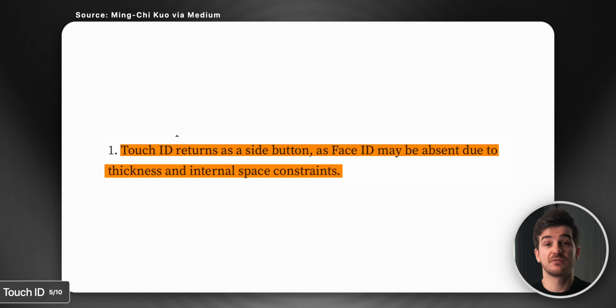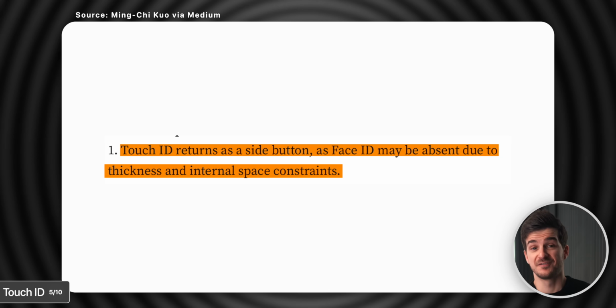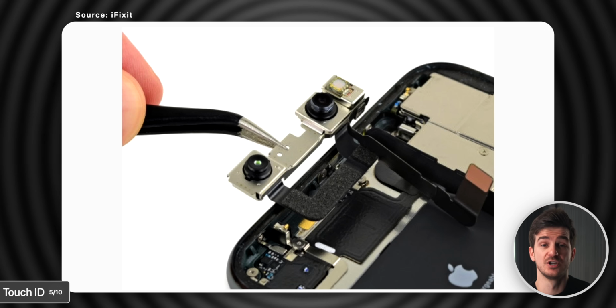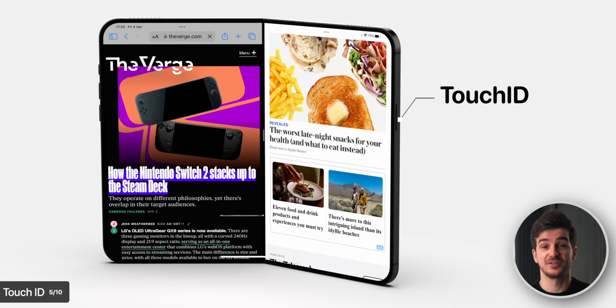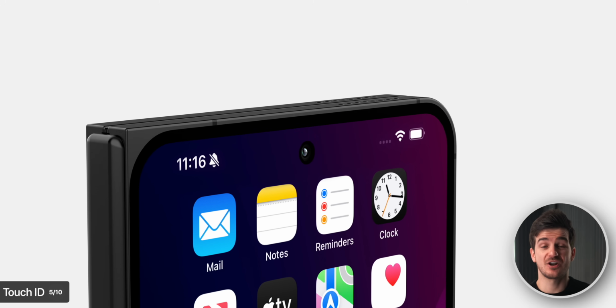The main reason for this being, of course, saving internal space and also achieving a slimmer form factor, as Face ID components do require a significant amount of space inside due to their thickness. Plus, a side-mounted Touch ID sensor would allow unlocking whether the device is open or closed, something that Face ID would simply not allow for.